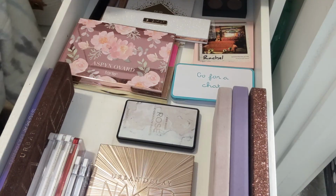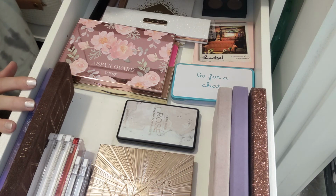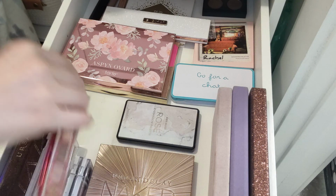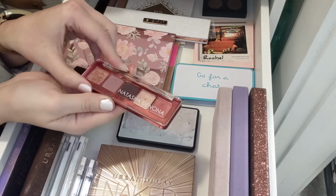quad. Finally, just to be on the safe side, because of the timing of this video, I don't know if I will film another one before Valentine's Day. I would like to try. I might just do a whole separate video on just a Valentine's look in general, but to have something fun for Valentine's Day, I'm going to pull in my Natasha Denona Mini Love palette.